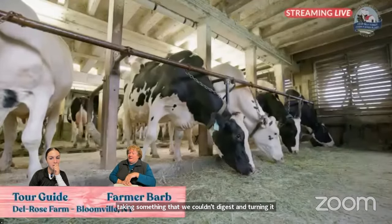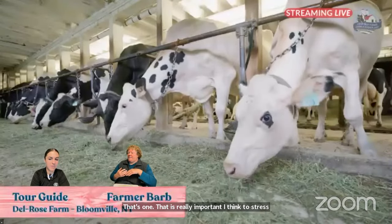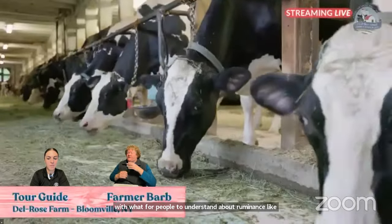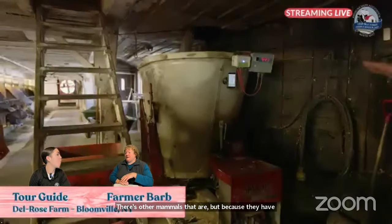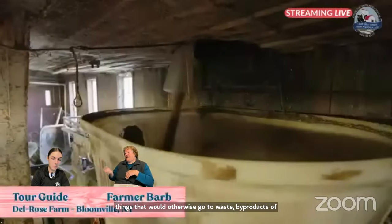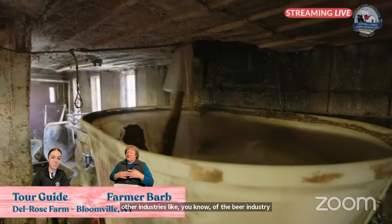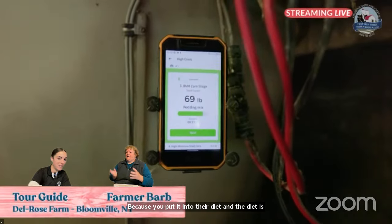That is really important, I think, to stress for people to understand about ruminants, like cattle. Goats are ruminants too. There are other mammals that are. But because they have this very specialized rumen, they can eat all sorts of things that would otherwise go to waste, byproducts of other industries, like the beer industry. Even cows near Hershey eat candy. Oh, cool. Because you put it into their diet and the diet is balanced by a nutritionist. And we're seeing some balancing right now.